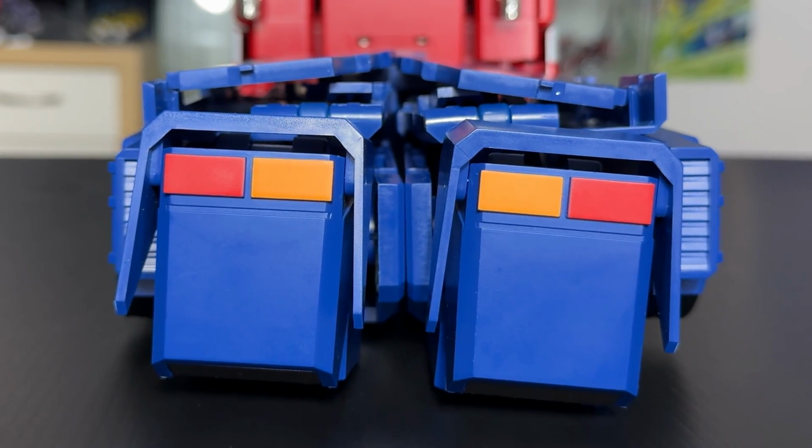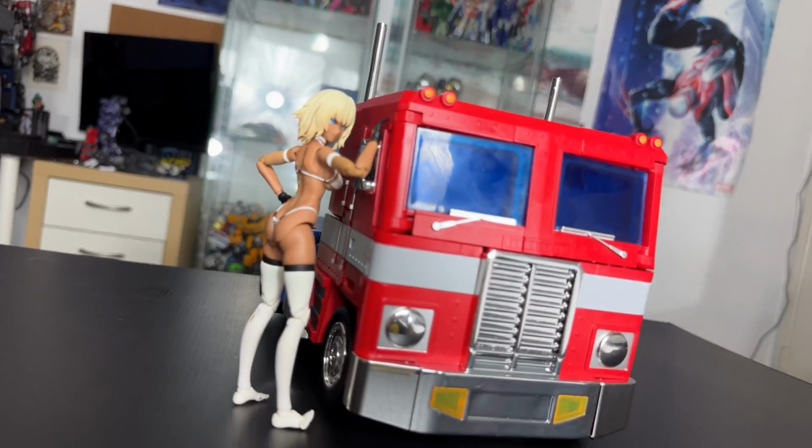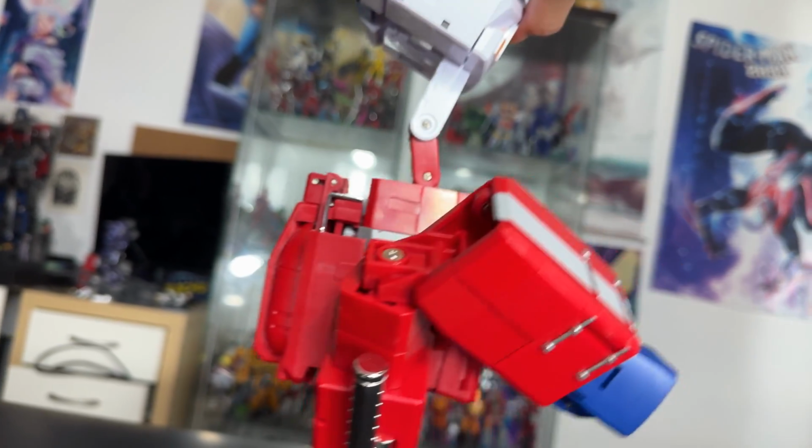The taillights are also not the best. The truck bed itself looks pretty alright. Now, do I recommend this figure? I don't know. The size is great, but the looseness on something this big is pretty bad, and you don't want something this large falling over.